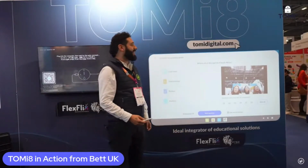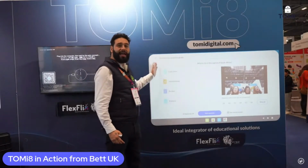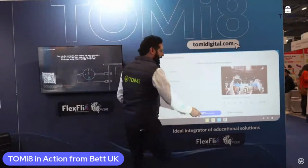What city is the capital of South Africa? You have 4 options, A, B, C, or D. Please choose wisely. Show the QR code fully. Do not do this. Just make sure that the camera can see the full QR code and choose the correct answer. The one answer that you think is correct. Okay, let's see.